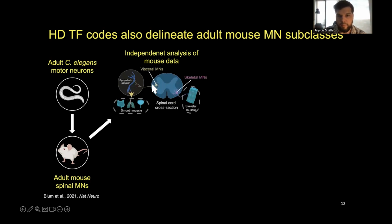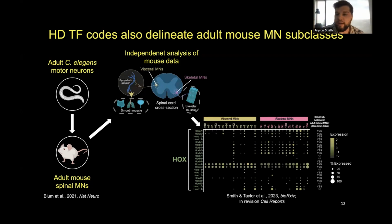And just to orient you to mouse motor neurons, they come in 2 basic varieties, which are visceral motor neurons that control smooth muscle and skeletal motor neurons, which control skeletal muscle. And so amazingly, what we found is that at every level with respect to the homeodomain transcription factor themes that we discovered in C. elegans, there is conservation in the adult mouse spinal cord. For example, there's persistent expression in the case of mouse of 30% of the homeodomain transcription factors that are embedded in its genome. This includes the majority of Hox genes. And that combinatorial homeodomain transcription factor and Hox codes are sufficient to delineate all of the adult motor neuron subclasses in mouse as well.